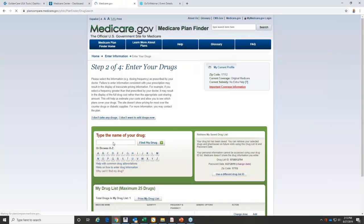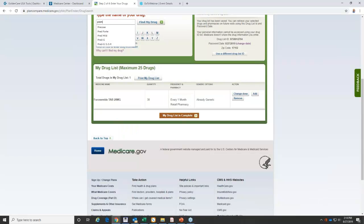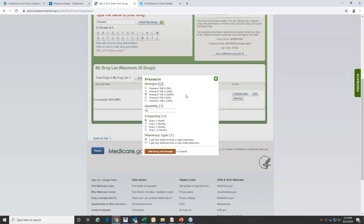And maybe she's also taking, we'll just say Premarin for estrogen loss. So we'll put Premarin in here. And it's going to ask us what dosage. Maybe they'll tell you I'm taking 0.45 milligrams, and I take that once a day. So 30 once a month, perfect. Now you do have the option here, if the client likes to get mail order drugs, then you'd say I get 90 every 3 months, and I use the mail. I'd say I get this one for the mail order. For now I'm going to keep them all with retail, so I'm just going to do retail pharmacy, once a month, 30, and add this one.